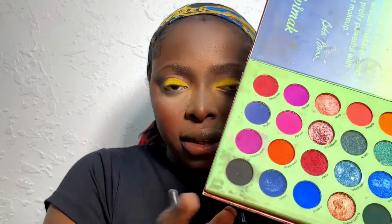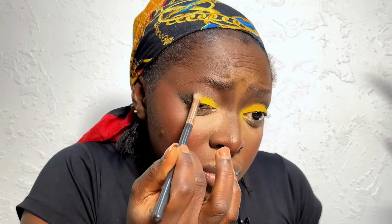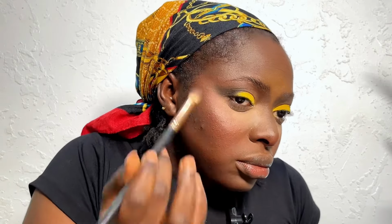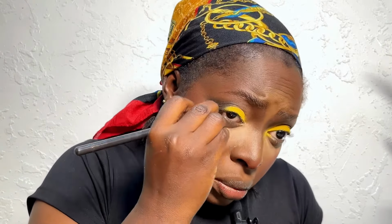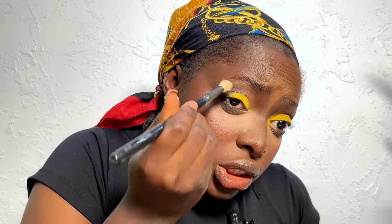Then I'm going to take the black from this silver palette, just a little bit of the black on the outer corner. And when I told you that powder is dark, it is dark. Can you see? It's almost black. Just a little bit of the black here as well, taking it to my lower lash line. Then I'm going to use a clean brush to diffuse everything and make sure there's no harsh line anywhere.